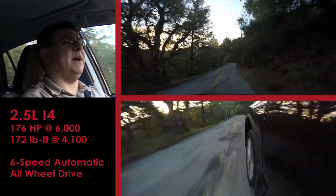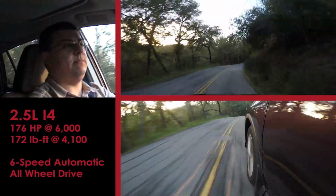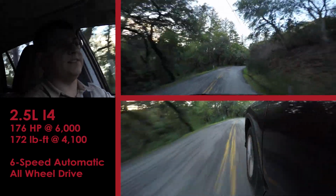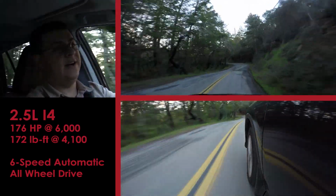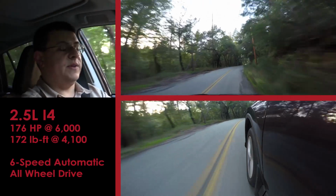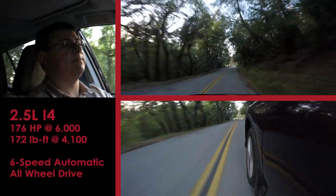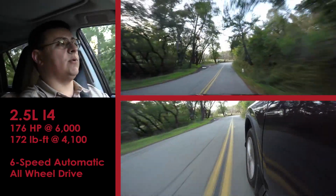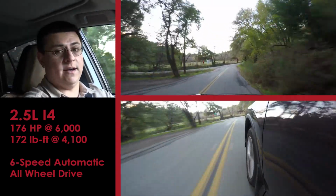When it comes to absolute braking and handling numbers, the RAV4 doesn't do too badly for itself because this is not a terribly heavy vehicle. It's just over 3,600 pounds in the trim that we're taking a look at right here. And it does have wide 235 width tires, which definitely help the braking score especially. This went 60 to 0 in 127 feet. That's notably shorter than some of the entries in this segment with skinny tires.